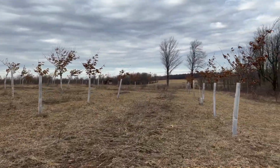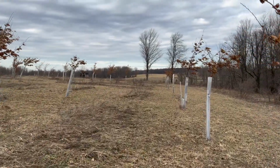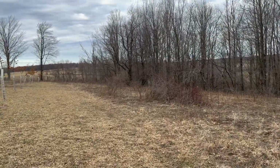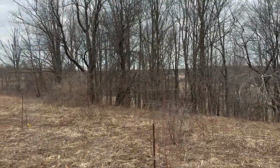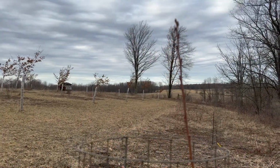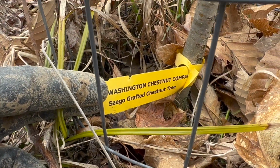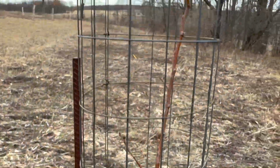Swinging through the orchard, just the tip of it, as I go to look for additional sheds. We've only found the one about 20 minutes after we got started. Here's one of our grafted trees, and it's about 5.5 foot tall. Let's see what this one is. Zago grafted. Let's see what she does this year.